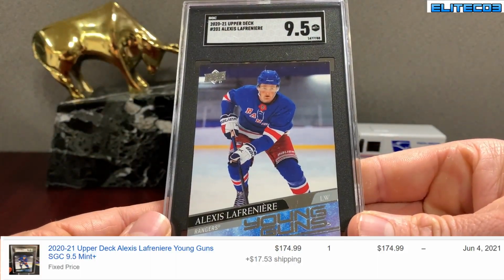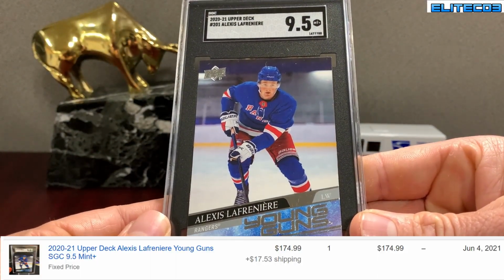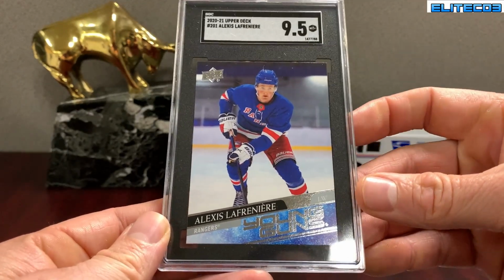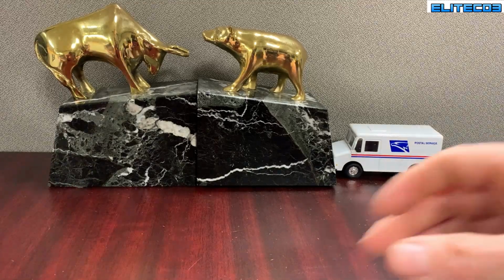Lafreniere, that's his Young Guns in a 9.5. Some of these, the quality control was a little shaky with the rounded corners straight from the pack. I don't know what was going on, Upper Deck, with those.